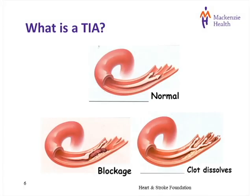So what is a TIA? A TIA is what a lot of people call a mini stroke. And a mini stroke is simply an onset of symptoms, the exact same symptoms as a stroke, only they usually go away within an hour, 2 or 3 hours.